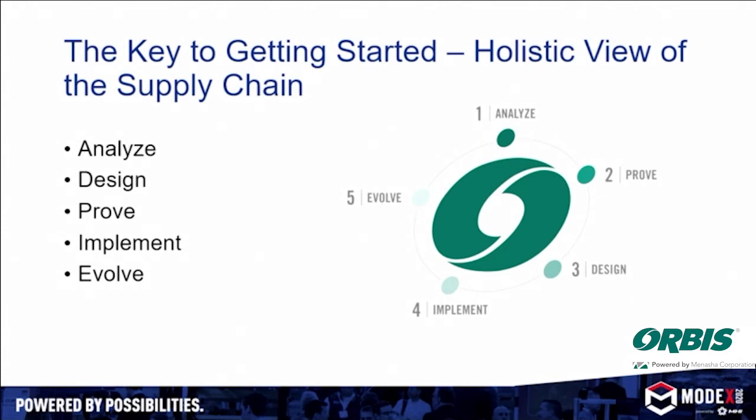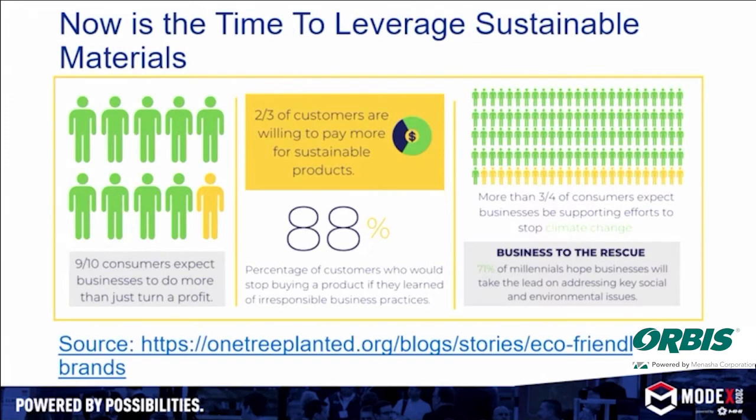And the last thing I'm going to leave you guys with are just some statistics that are out there, and most of you guys have kind of seen these, but I think it's good to just hear these one more time, and some things that are happening and our customers are saying in the marketplace, which is very important because our companies need to adjust. 9 out of 10 consumers expect business to do more than just turn a profit. 2/3 of customers are willing to pay more for sustainable products. That's a challenge for all of us sitting here, right?